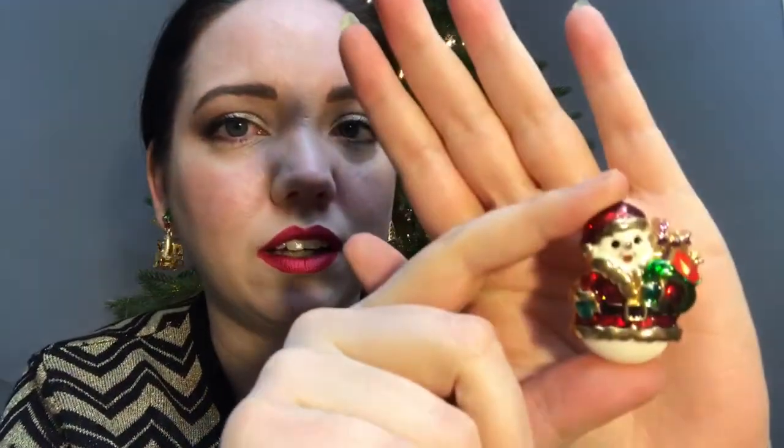I like collecting things that are a little creepy. And this one is marked, I can't remember the marking name. But I thought he was a very odd looking snowman, there's something odd about his face. So I had to get that guy.